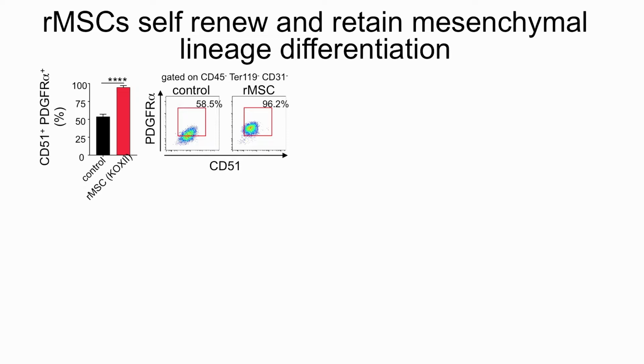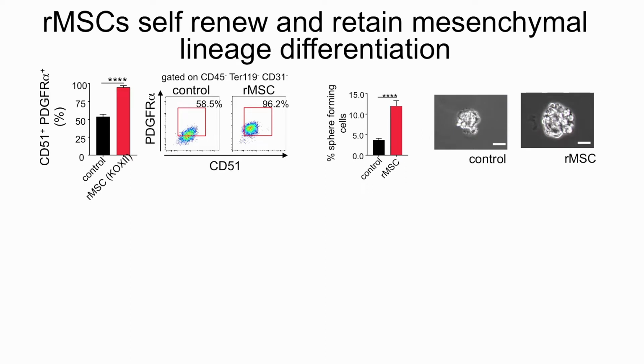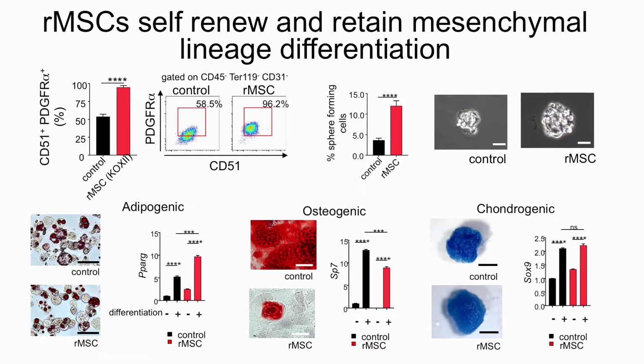So what happens to these mesenchymal stem cells when they are revitalized? Well, if you look at the expression of surface markers that mark for MSC, you find that they express higher levels of these MSC markers. And also, if you do a functional assay for MSC, they form more spheres and also bigger spheres in vitro. So it seems to improve their ability to be cultured and to form the spheres. They don't lose their ability to differentiate. You can see adipogenic, osteogenic, and chondrogenic differentiation by these cells, although maybe the bone differentiation may be a little bit reduced compared to control.